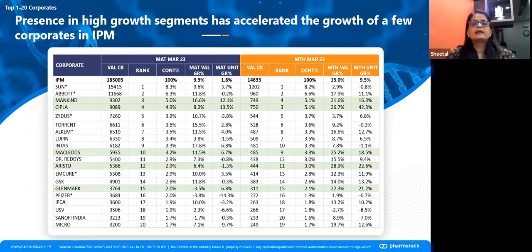In case of Mankind and Cipla, this same positive growth is seen for these companies month on month. It is Mankind, Cipla as well as Macleods, wherein this same double digit growth is seen at a MAT level. When we are seeing the same double digit growth at a MAT level, it means for majority of the months, these companies have continued to show this type of robust growth.